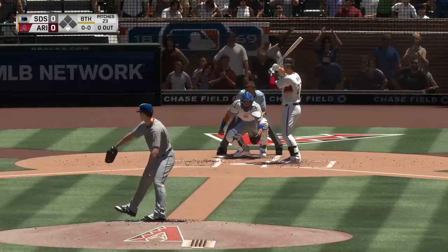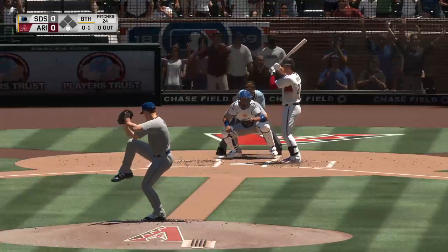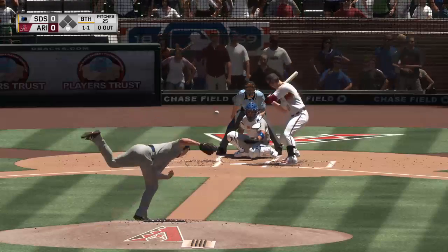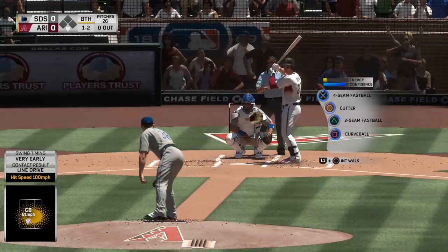Leading off for the Diamondbacks, Brandon Drury is in for the 3rd time now as he takes a called strike. It's 0-1. And this is high, a ball and a strike. Look into Molina, now the 1-1. Now a ball pulled hard but fouled off to the left.